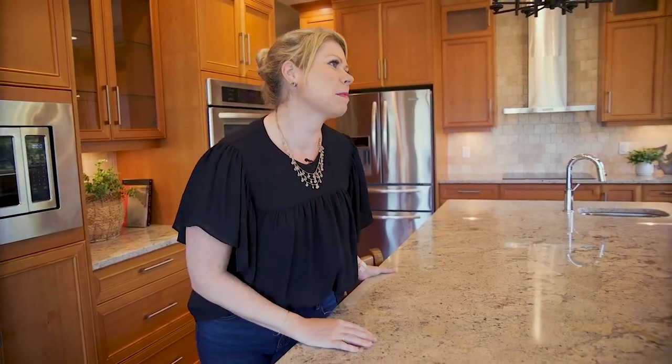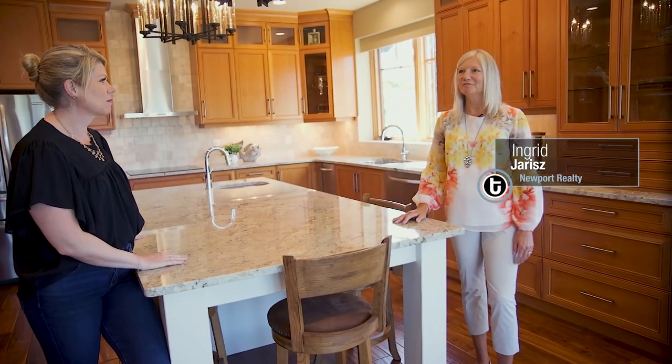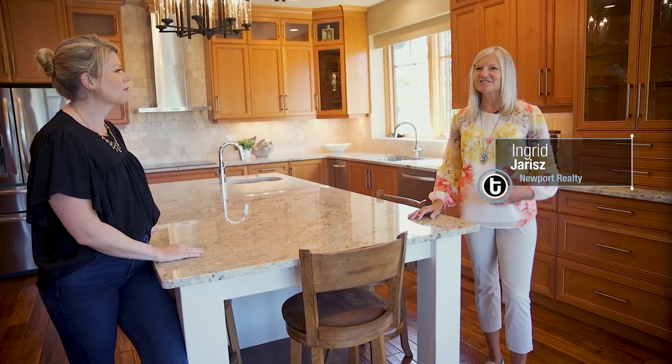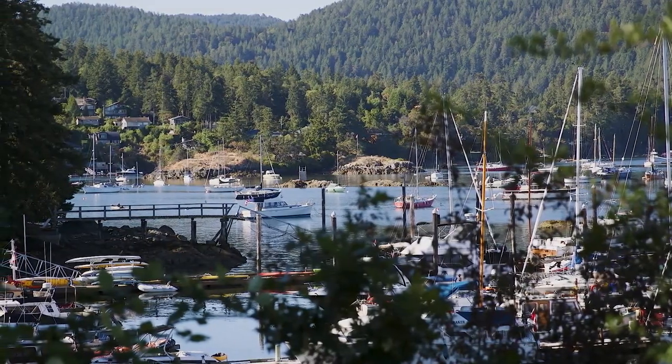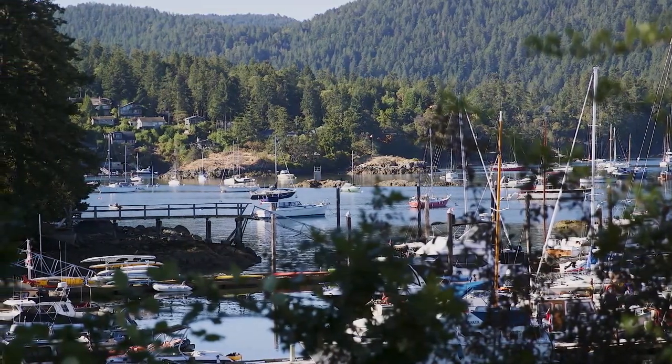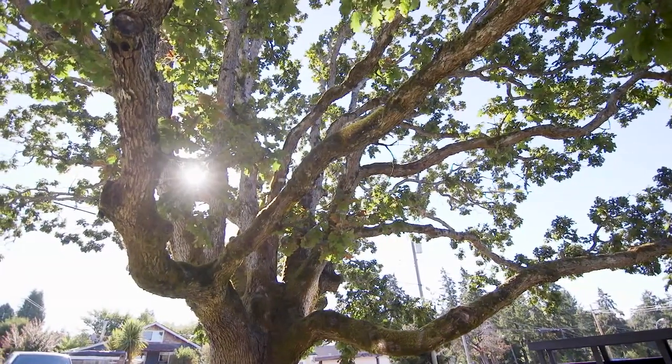We're here in one of my favorite villages by the sea. So many trendy restaurants, walkways, and homes. Ingrid, tell us a little bit about this beautiful townhouse. I love Brentwood Bay. It was my home for over 25 years, and just the whole village atmosphere and the connection to the waterfront, it really is a special place within Victoria and a little bit of a secret, but it's slowly getting discovered as well.